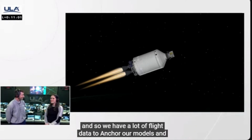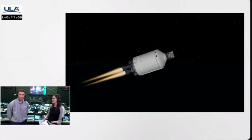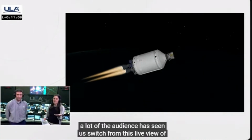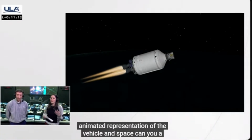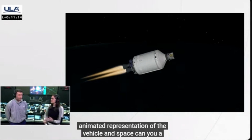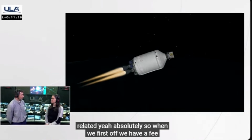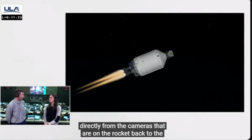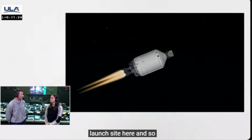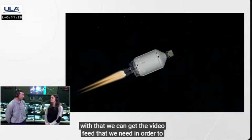Awesome. So a lot of the audience has seen us switch from this live view of the launch from our rocket cam to this animated representation of the vehicle in space. Can you talk a little bit about why we make that switch and how this visual is populated? Yeah, absolutely. So when we first lift off, we have a feed directly from the cameras that are on the rocket back to the launch site here. And so with that, we can get the video feed that we need in order to provide those images.